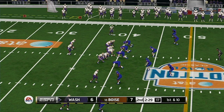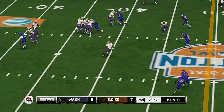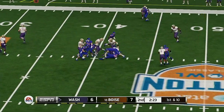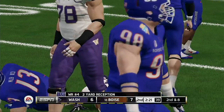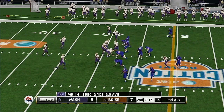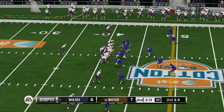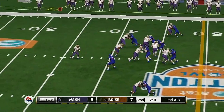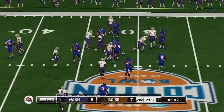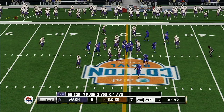From their own 39-yard line, it's 1st down. Catches it, and he's looking for more. He's tackled at about the 41. That play was going nowhere. Yeah, give a lot of credit to the defense here, recognizing pass and swarming to the receiver. And he carries the ball for a nice gain. Gain of 7 yards.